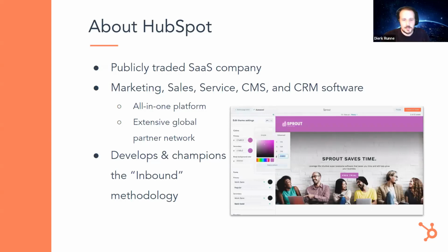HubSpot is also known for developing and championing the inbound methodology. I'm not going to go into that in any detail here because that would be too much for the scope of this presentation. But if I had to summarize it very briefly, the idea behind the inbound methodology is that the business processes in marketing, sales, and services that are directed at customers should all be done in a consumer-friendly manner and should be done in a manner that is the least intrusive and disruptive for the people that they're being targeted at as they can be. So if you wanted to have a reductive version of this, it would be sort of content marketing plus, I guess.